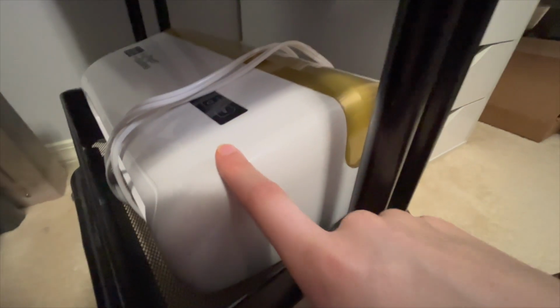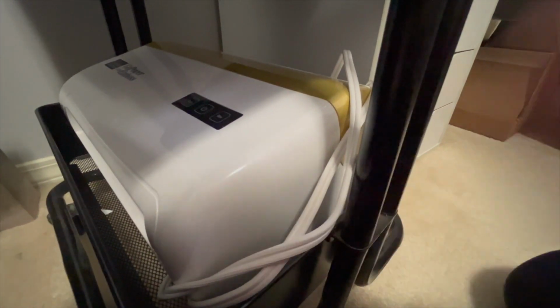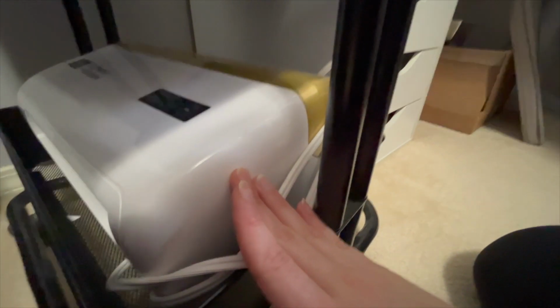So that is the second shelf here. And on the last shelf on my cart, I have my electronic die cutting machine. So this is the Go Power and Emboss machine. This is by Couture Creations. I don't have a manual die cutting machine. I only have this electronic one. I'd like to get a manual one.